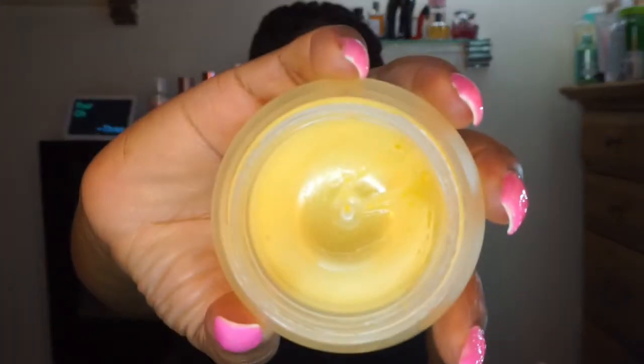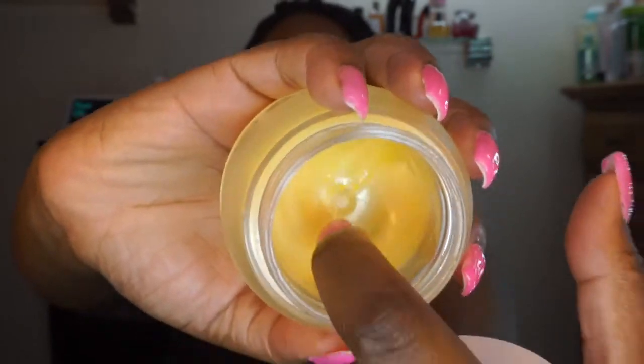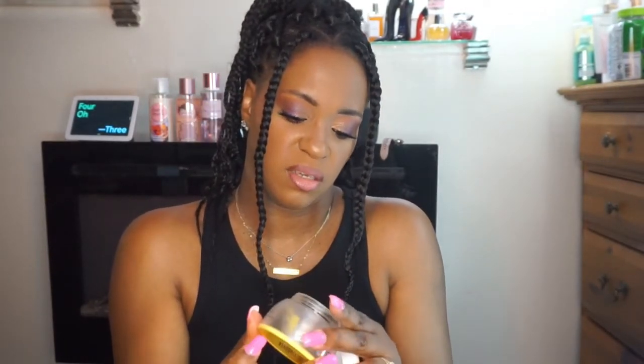I also have the Sunday Skin. This is really good. This is used for nighttime, and that is gone as well. Nothing in there. It looked like it is, but it's nothing in there. It is empty. It's just the yellow cap on the bottom of it. I don't know if you can refill this thing. Nah, you can't refill it. Yeah, but this is empty. It's all gone. This was really, really good.